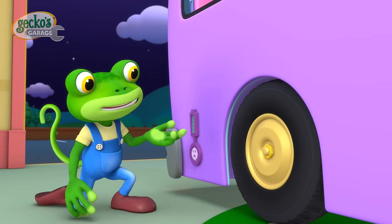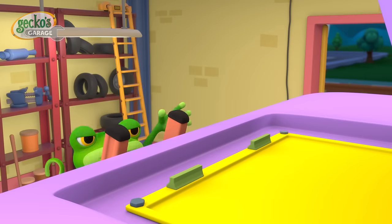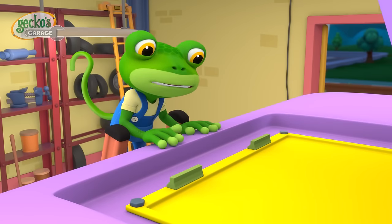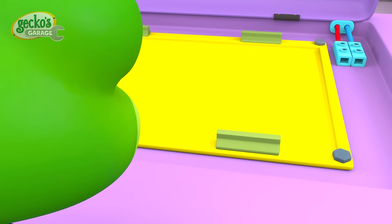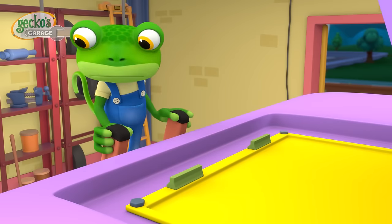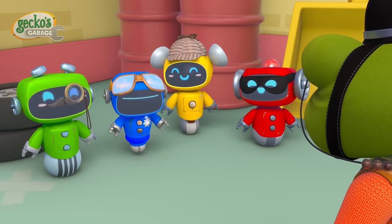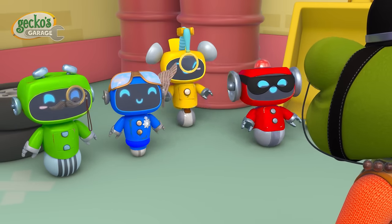Bobby's lost power. Let me check your battery, old friend. Spinning screwdrivers! Bobby's battery's missing. An electric bus can't move without a battery. We'll find Bobby's battery. Detective Mechs, look for clues.